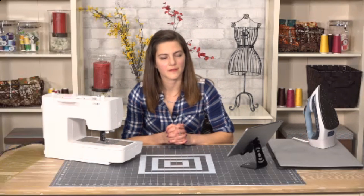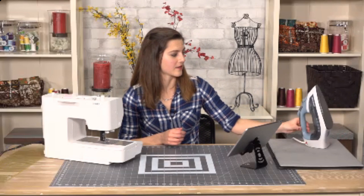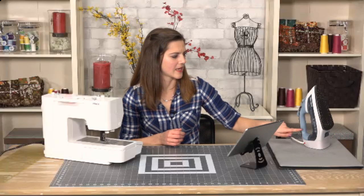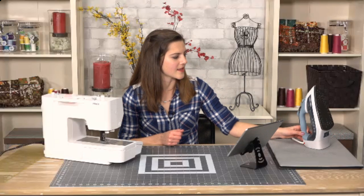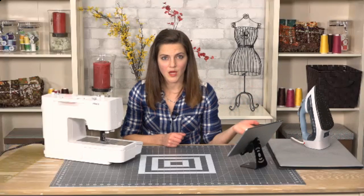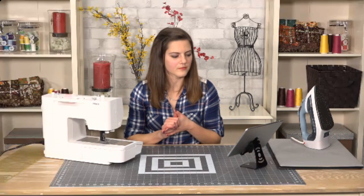So for an iron, I don't have suggestions for specific irons. I'm using a Black & Decker iron on set here, and what I like about this one is that it's got some serious steam. I like an iron that you can really crank up the steam, but you can also put it down low for delicate fabrics that you don't want to steam, like velvets.